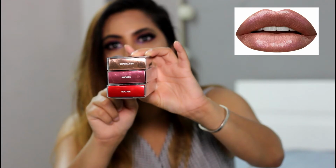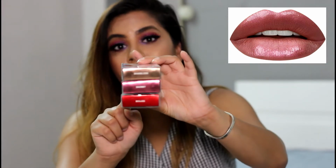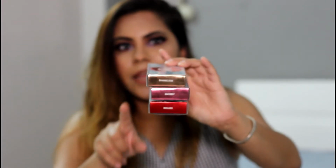These are the colors. I have Shameless, which is a metallic kind of copper. Then there's Snobby, and there's BOUJEE. I am really excited for Shameless and BOUJEE, and I will keep you guys updated on how these go. Then I also have my Huda Beauty Lash Glue, and believe me when I say this stuff is fab. I always use it, and it is hard to remove your lashes. So use it and you will never have the fear of your lashes flying away.